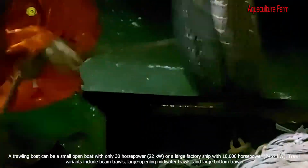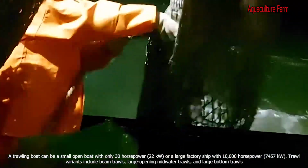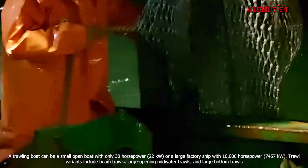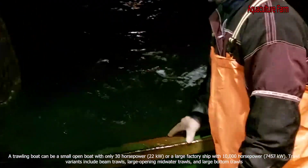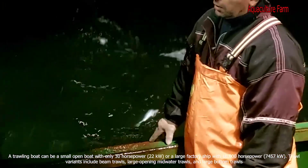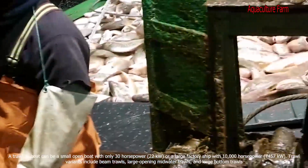A trawling boat can be a small open boat with only 30 horsepower, 22 kilowatts, or a large factory ship with 10,000 horsepower, 7,457 kilowatts. Trawl variants include beam trawls, large opening midwater trawls, and large bottom trawls.